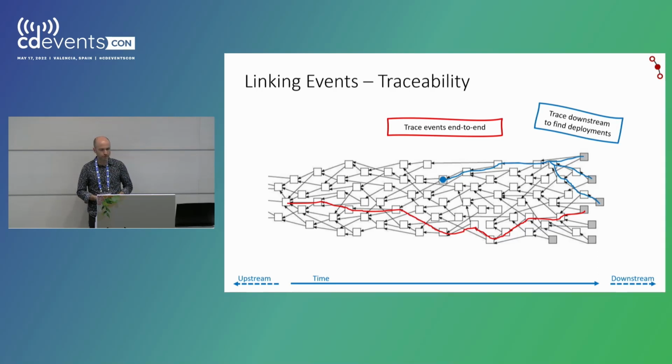You can also trace forwards, or downstream as we normally call it, to find out, for example, where a certain application has been deployed, even if those deployments are made in different target environments and in different customer networks even. We can also trace upstream or backwards to find out, for example, what source changes were involved in a certain artifact version, even if those source changes were made by different organizations and maybe in different SCM systems.